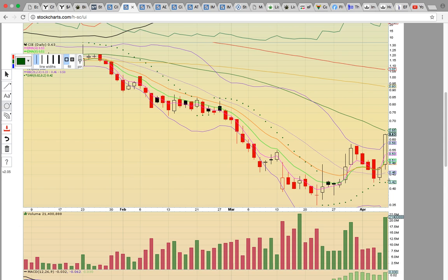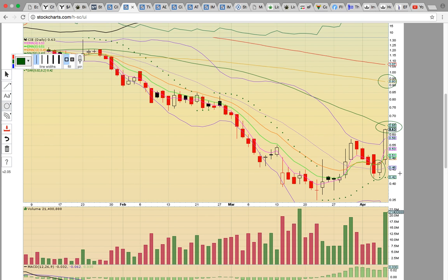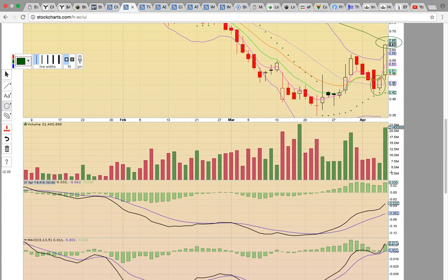Okay, so the big deal here was the bounce off the middle Bollinger Band. It held middle Bollinger Band support, and then followed through here with the nice white candle. What we're looking at is the 50-day simple moving average at 65. That is the next key level to break. If it can close above that level, then we're looking at the 100-day simple moving average at 93. Okay, this is a nice uptrend for CIE. As long as this middle Bollinger Band at 46 support level holds, the uptrend should continue.